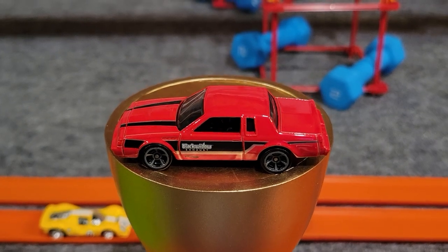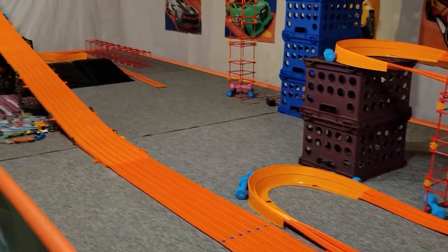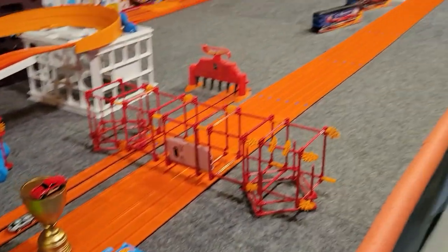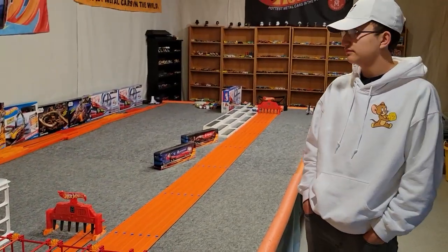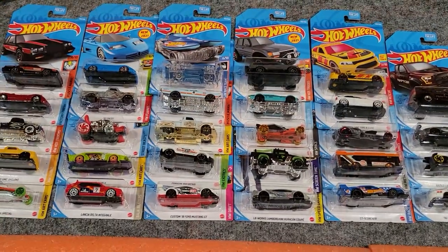This is also the 87 Buick Regal GNX. Gonna be racing the cars down our track. It's 41 feet long. So this is a half mile on the 164 scale. And we go all the way to the end. And Jaden, how's it going? Hey. All right, we're gonna line them up. Gonna find out which one's fastest.